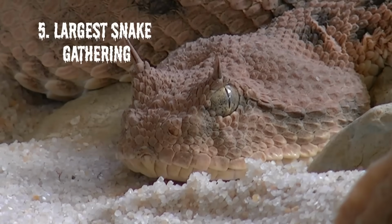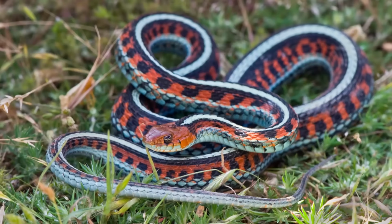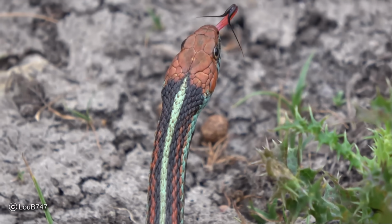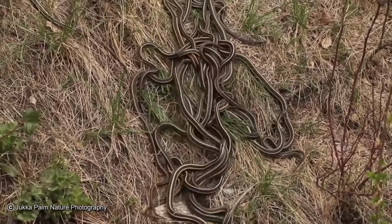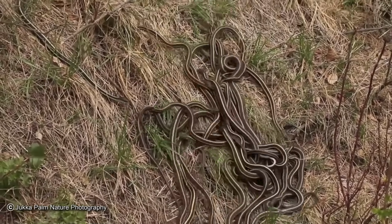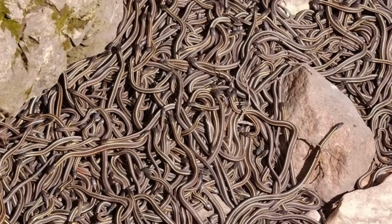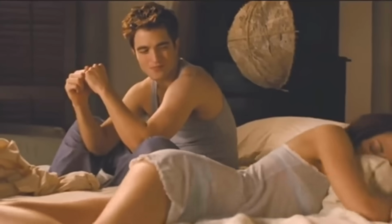Number 5. Largest snake gathering. Each year at the break of spring, red-sided garter snakes in Narcissa, Canada engage in an unusual ritual. Thousands of them begin emerging from their underground dens during the last week of April, and their numbers peak during the second week of May. The reason? They're all out to mate.